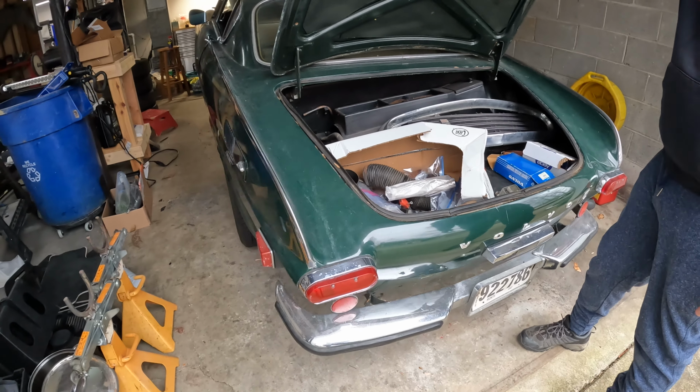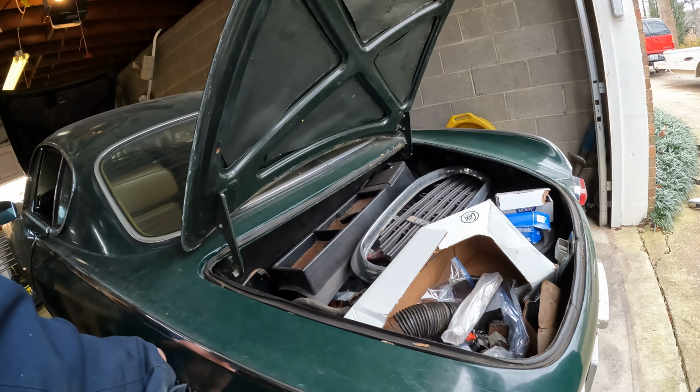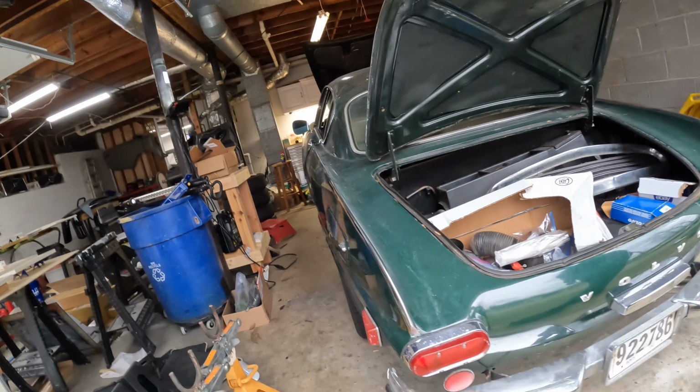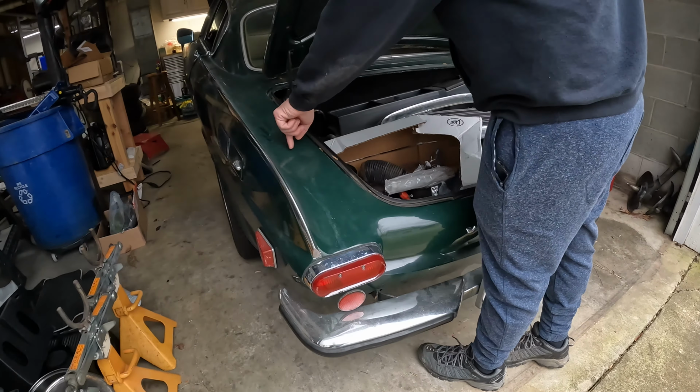Yeah, VP sells them. One thing I didn't know too, I started doing research and they were like, yeah, the early ones didn't have positive ventilation. Oh, really? They added this. Yeah. They had the gas tank right here too. Yeah. They rust really bad.